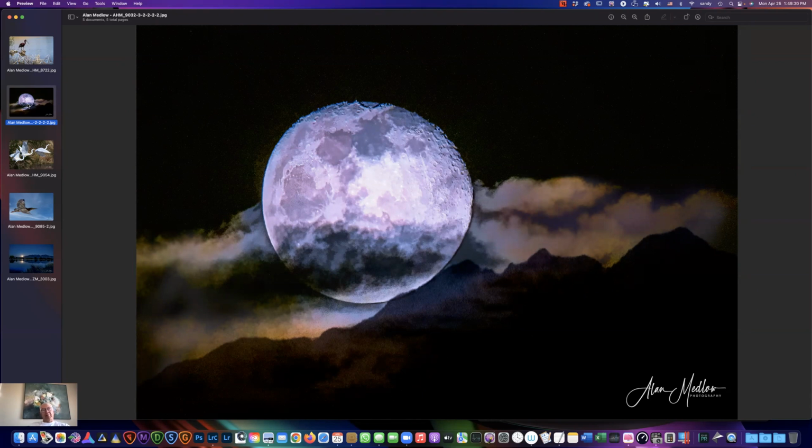And then the mountains were really black and dark, and I really would like to have seen more detail in them. So this latest version I've got in front of you is where I imported some of the mountains from a previous shot to give it a little bit better look. But I really like the detail on the moon and the colors on the moon.